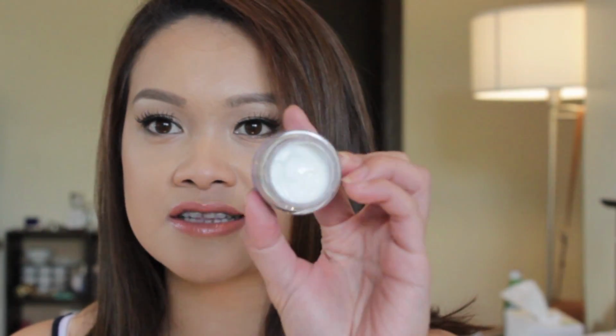The next product is a rediscovered go-to, and this is the Ole Henriksen Sheer Transformation. This is how it looks. This is the smaller one. I have it in the trio, and I'm not so sure if I included this last month, but still it is a favorite this month in conjunction with Glow Facial Oil by C Beauty.